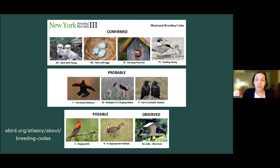Again, there's a lot of nuance for some of these, though, especially when you're talking about colonial nesters or species that forage really far away from their nest sites. Things can get a little bit trickier. So even if you think you have a good understanding of these, it's a really good idea to read over the material that we will provide for them.